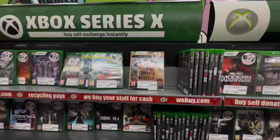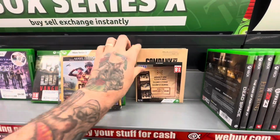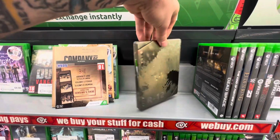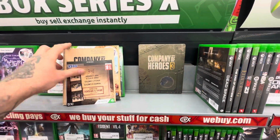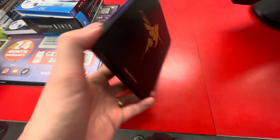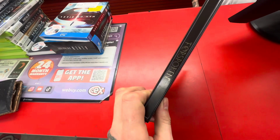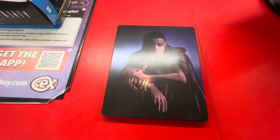It was starting to look like we were going to strike out steelbook hunting here in Lincoln CEX until I spotted this on the way out. Company of Heroes 3 for the Xbox Series X. But here's the thing, I already own this for the PlayStation 5. And this is why it's always important to ask at the counter if they have any more steelbooks, as the friendly cashier presented this to me. Forspoken steelbook for the PlayStation 5. One which I was missing for my collection. You won't believe the price on this one.